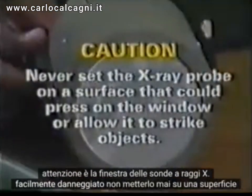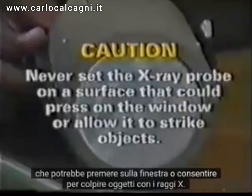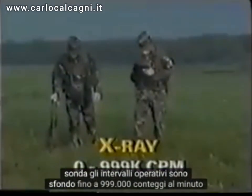Caution: the X-ray probe's window is easily damaged. Never set it on a surface that could press on the window or allow it to strike objects. With the X-ray probe, the operational ranges are background to 999,000 counts per minute.